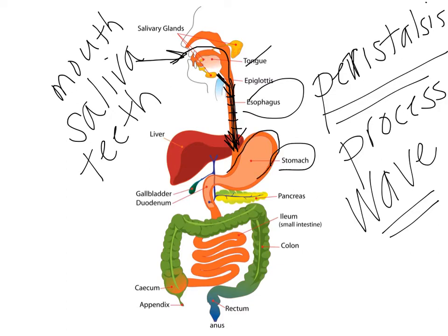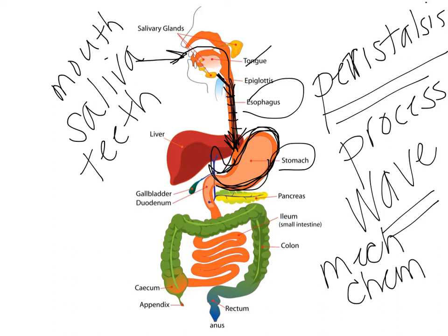Also, remember that your stomach is a J-shaped muscular pouch. Here's the J, by the way, in case you're wondering how that's a J. A muscular pouch, so that muscle churns the food, it squishes it up, moves it around. So that's why you also have mechanical and chemical digestion going on in the stomach at the same time, okay?